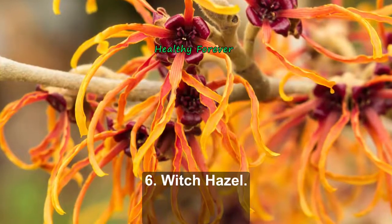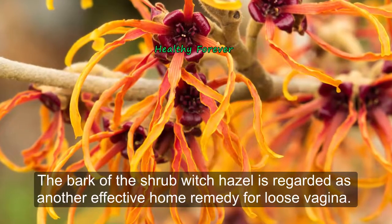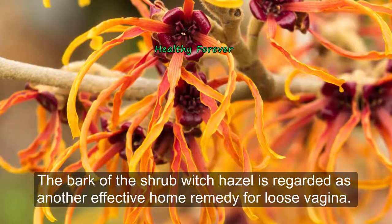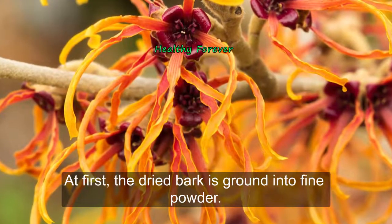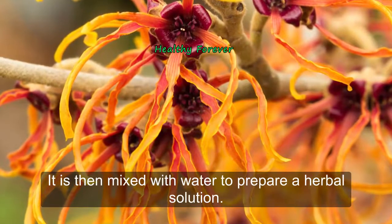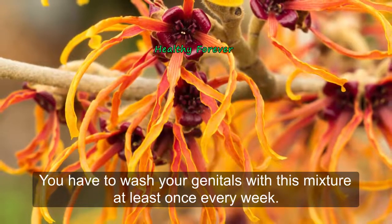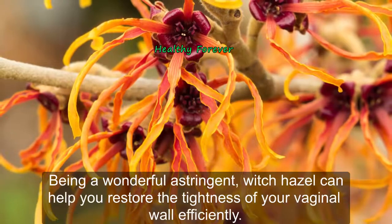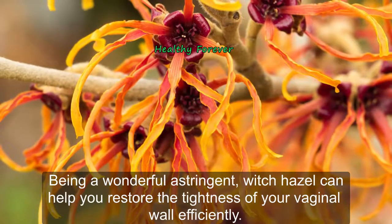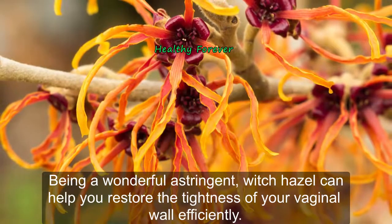6. Witch hazel. The bark of the shrub witch hazel is regarded as another effective home remedy for loose vagina. At first, the dried bark is ground into fine powder. It is then mixed with water to prepare a herbal solution. You have to wash your genitals with this mixture at least once every week. Being a wonderful astringent, witch hazel can help you restore the tightness of your vaginal wall efficiently.